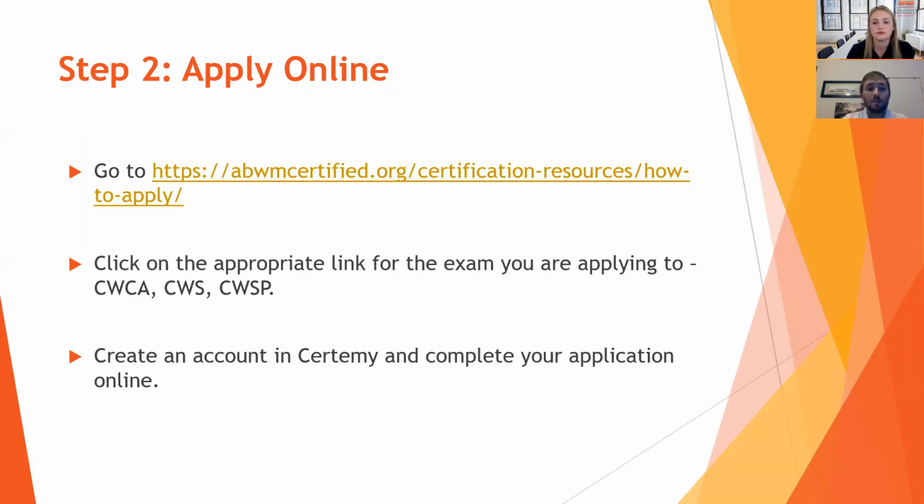So we have an all online application process. It's fairly simple to complete, an easy step-by-step process, which is great. That would be on our website. There's a how to apply section, as we note here in that first bullet point. That has a step-by-step guide from application all the way through to testing, and you can follow along with the steps there.